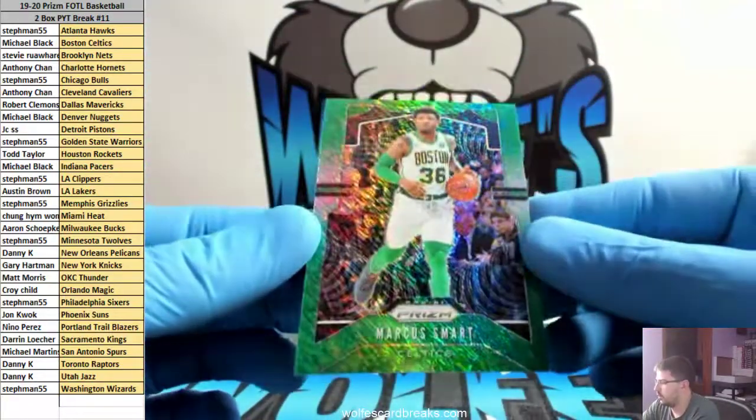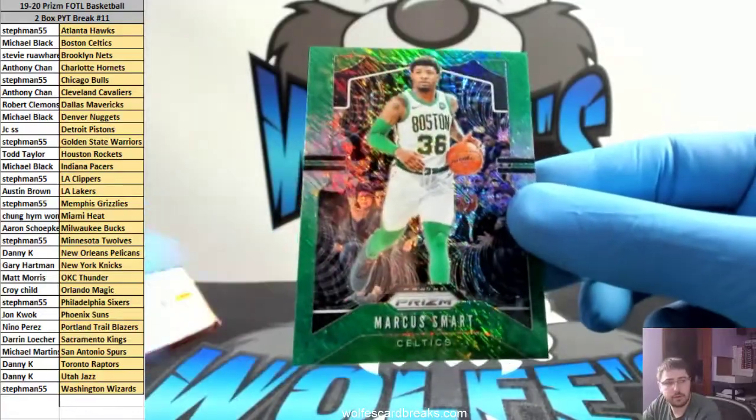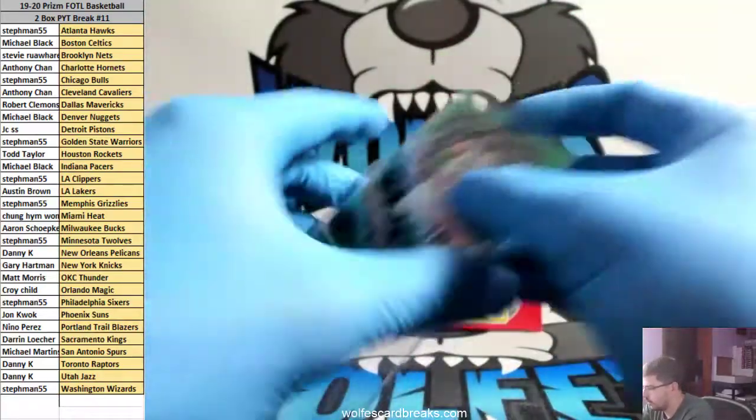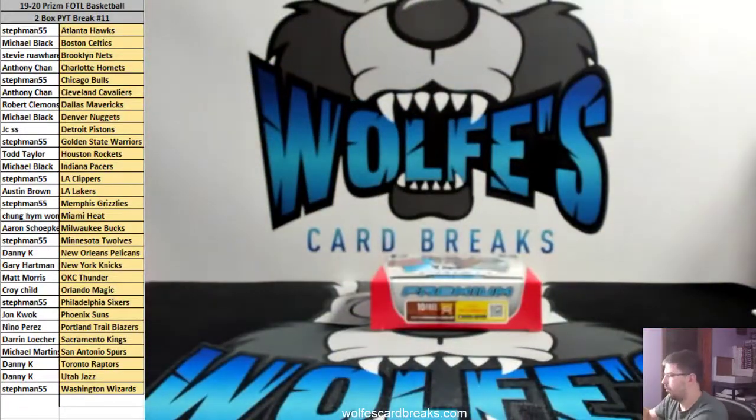And for the Celtics, another green shimmer, Marcus Smart, 20 out of 25, green shimmer, first off the line exclusive shimmer. Not as good as those first two boxes there.